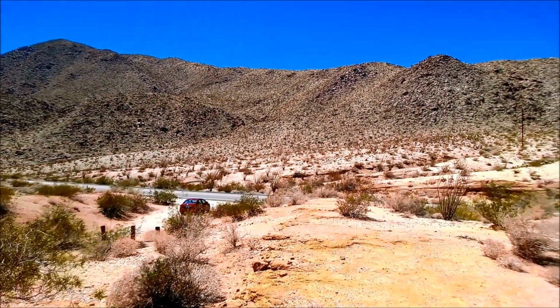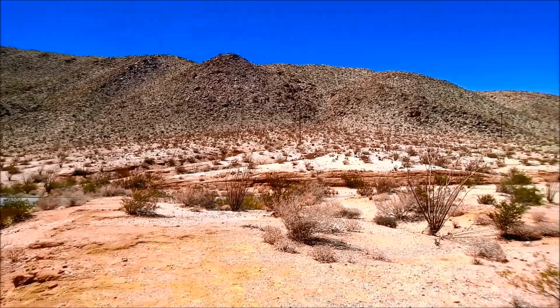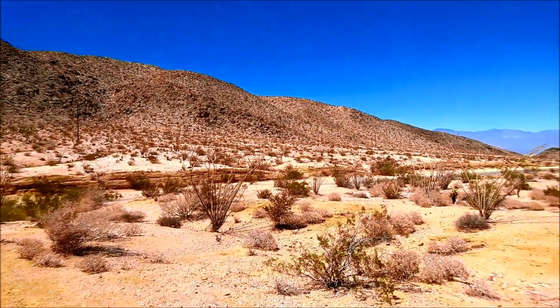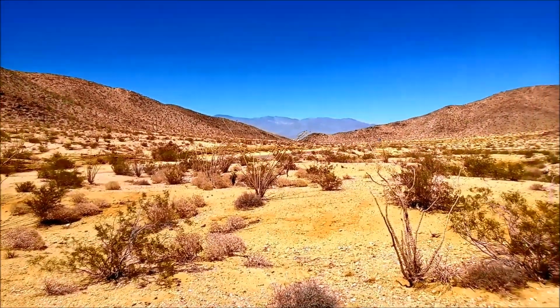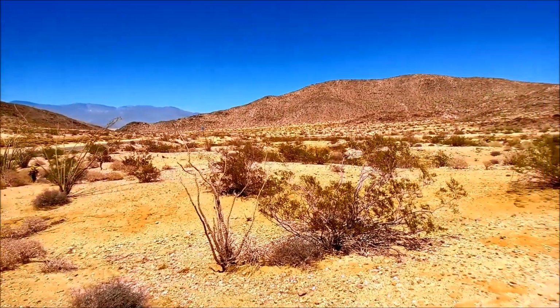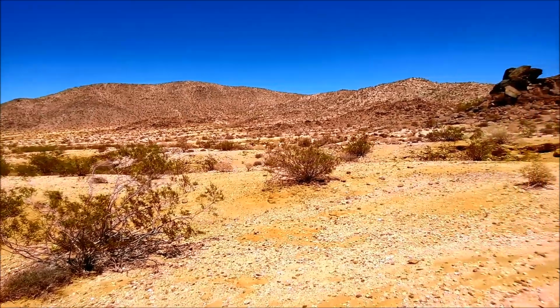Hi, this is Melvin Way, and I'm in the middle of the Anza-Borrego Desert State Park in the middle of the mountains in the middle of nowhere. It's June 2013, and this is the dry landscape. You can see it's true desert, it's high desert, and if I'm shaking a little, it's because the wind is very strong here, so I kind of lost my footing on this rough, rocky terrain.